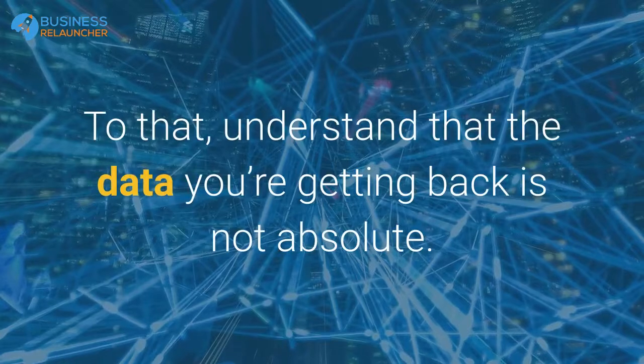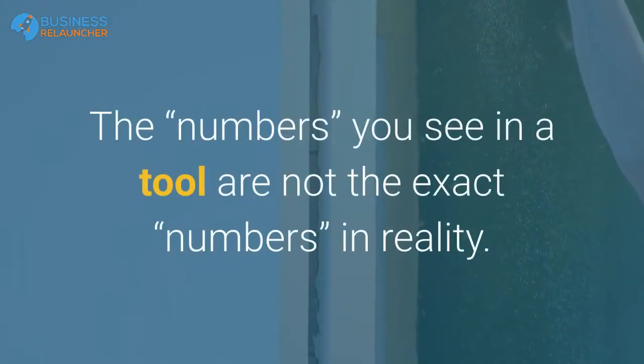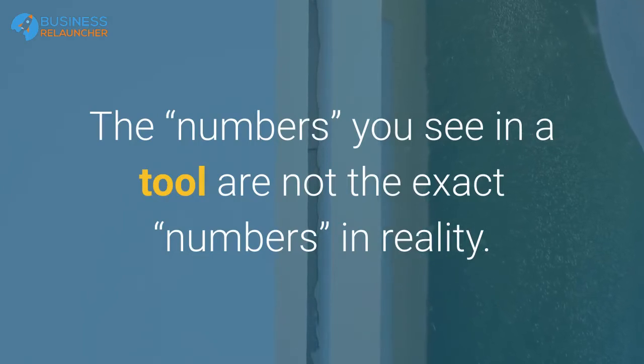To that, understand that the data you're getting back is not absolute. The numbers you see in a tool are not the exact numbers in reality.